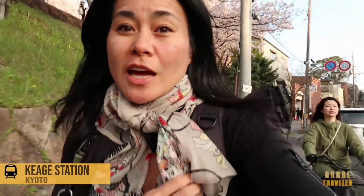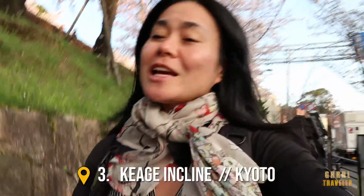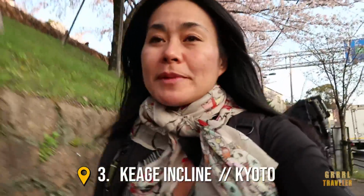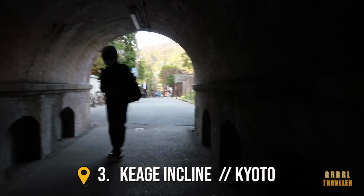Okay, just got out of Keage station, and now we're going to go up there to the incline. That is another top viewing site, as well as you'll notice it from a lot of Instagram shots. Around 5:30 right now. It's getting a little chilly. Sun is still up though, thank goodness.